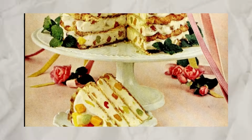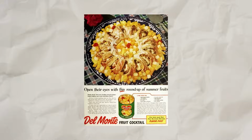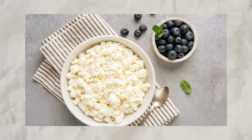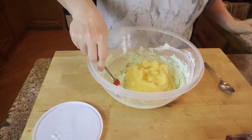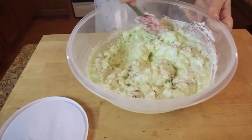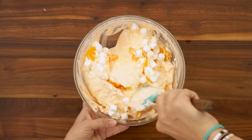Cottage cheese with canned fruit cocktail was the speedy, no-cook breakfast that lived in every 1970s diet book and homemaker guide, promising light meals that took barely any effort. You would scoop cottage cheese onto a plate, pour canned fruit cocktail over the top, and breakfast was done in under 10 minutes. Sweet, creamy, and surprisingly filling, it worked when mornings were busy, but everyone still needed something practical to eat.